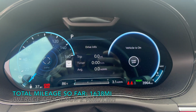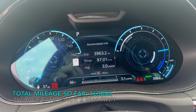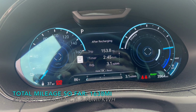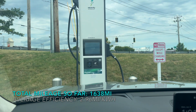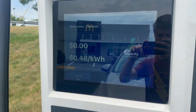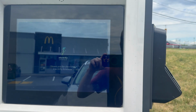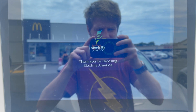Pretty sure we are at our last stop on the trip, and after our last charge, we've gone 153 miles and averaged 3.1 miles per kilowatt hour. Let's get plugged in on the new EA350 hardware and we'll get it charging. Now we are quite low on our state of charge. Let's let it start charging and we'll see what we ramp up to.